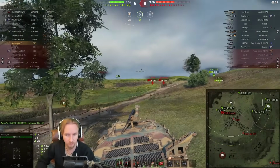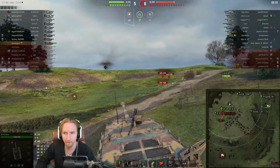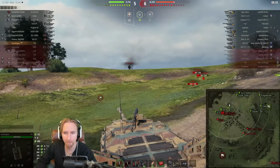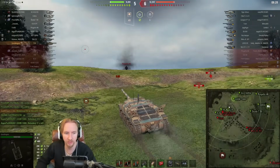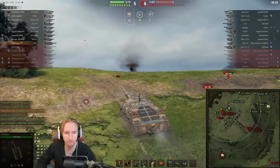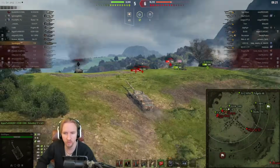Oh well. Slow and steady wins the race. Sometimes. Sometimes not. There could also be a Yank Tiger at the back. I'm going to switch back to gold rounds. Be a little bit filthy. Might only get another 2 shots this game, 2 opportunities. But 1,500 hit points. Decent frontal armor. That's all you need sometimes, right?